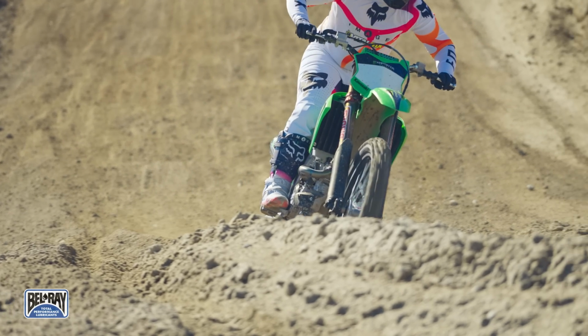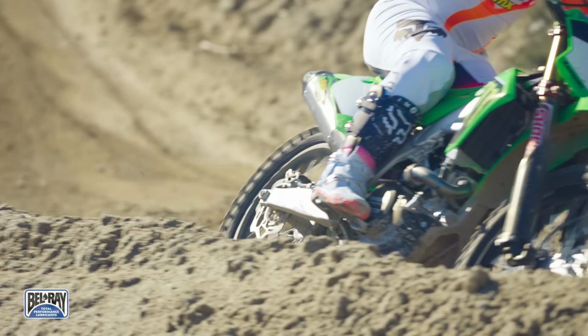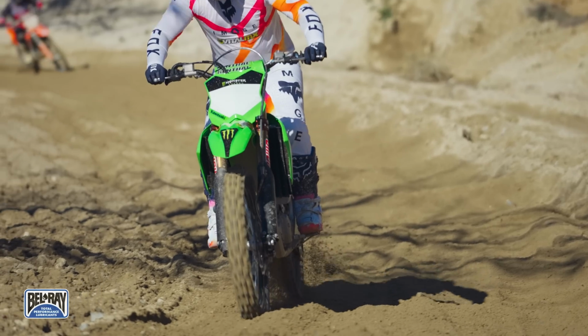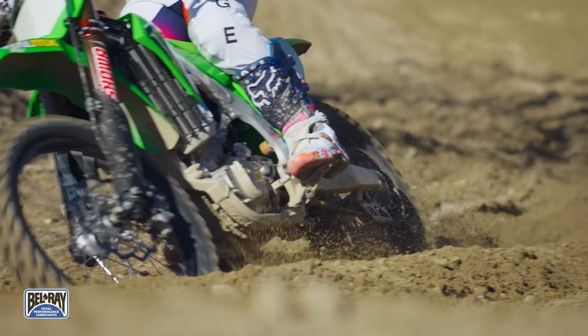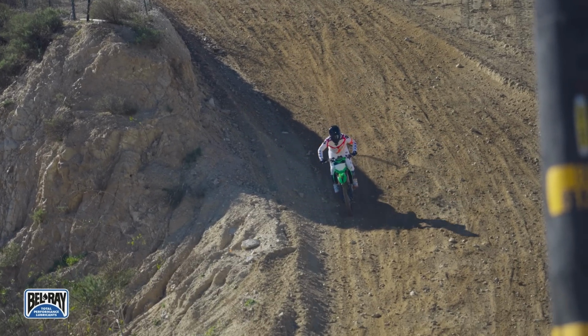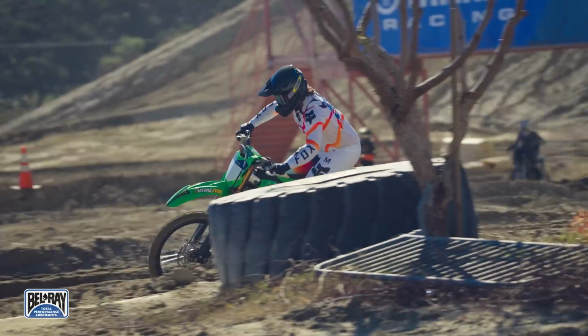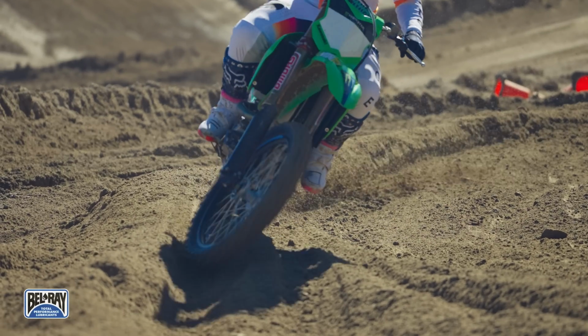I still did go a little bit lower on sag and change the fork slightly, going a little bit open on rebound and a little bit softer, but really it was very close out of the box for what I was looking for at Glen Helen. Big downhills, square edge bumps, a lot of places where I needed holdup. I needed to be able to brake deep into certain sections and load the bike, and it really did well there.